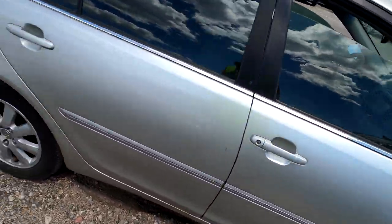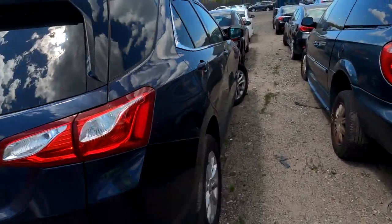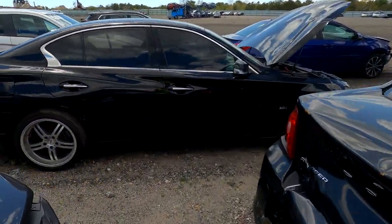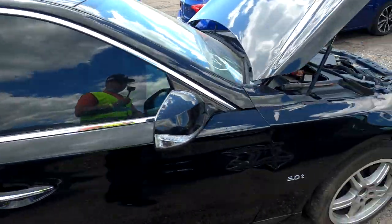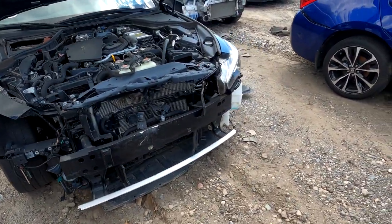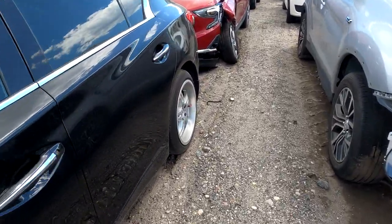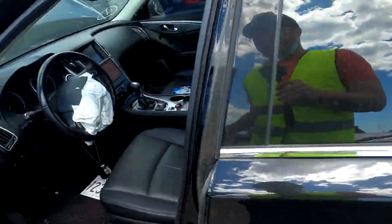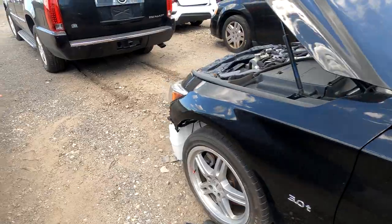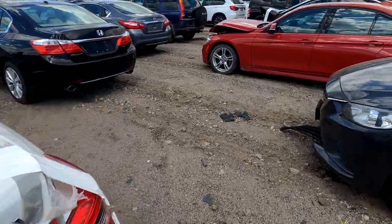We have a Toyota Camry. Equinox. Infiniti Q50. Some ugly TSW rims on there. I don't know why they would put those on there. Front end collision, not too bad. The rims are just killing me. Look at those rims. Airbag deployed. Cadillac Escalade. Let's keep it moving.